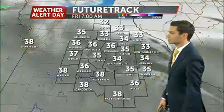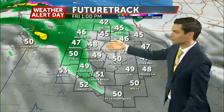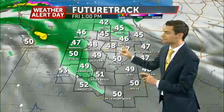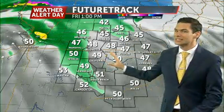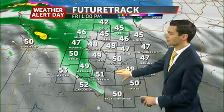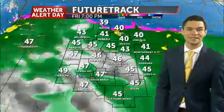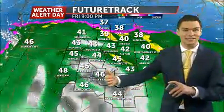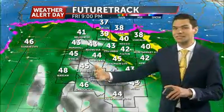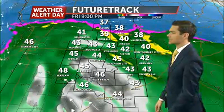Here's the latest look at FUTURETRACK, and as we get into the rest of today, again, we'll see some of those showers filling back in. Notice the temperatures, though. We might fit in a little bit more sunshine in some spots, especially south of I-70. And that's going to give us a chance to get back into the upper 40s in some locations. That's essentially going to give us more distance to cover, farther to go to get back to freezing as we get into the overnight hours.